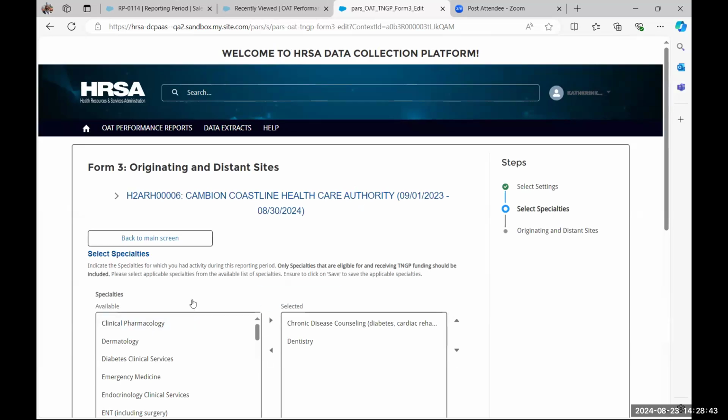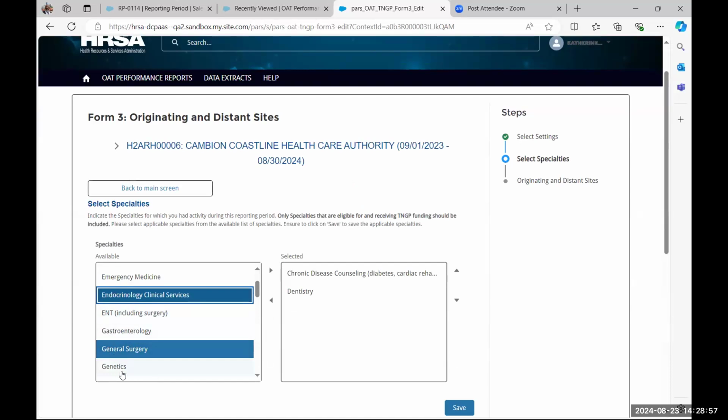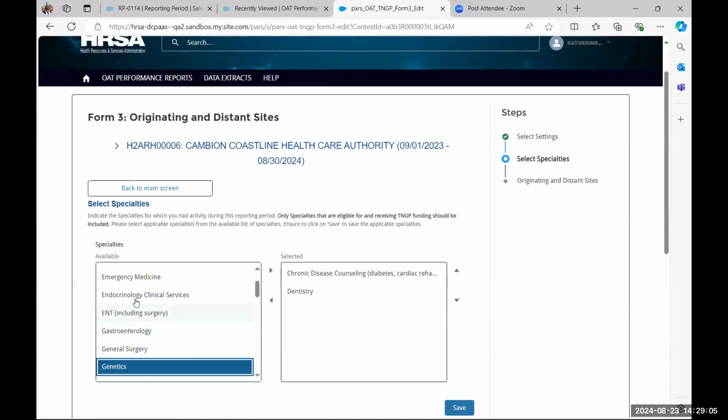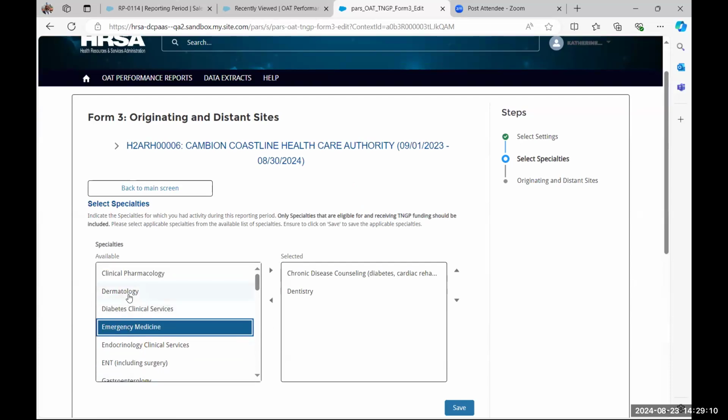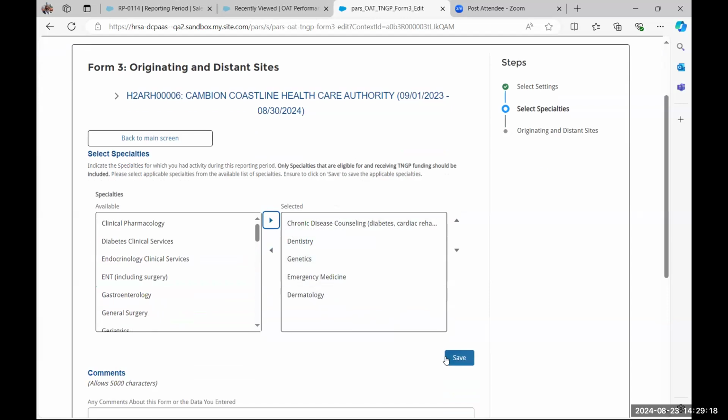You're going to be able to select your specialties from the available specialties. And you can choose more than one by either using the control key to select two that are far apart, or you can use the shift key to select everything between two settings. I'm going to go ahead and use my control key and be a little bit more selective and move them over. And click save.